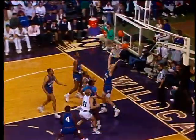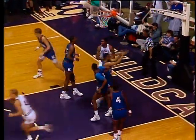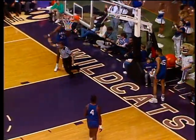6:12 left to go, first half. Bledsoe inside misses. Dobbins tips it in. First two points for Dobbins.